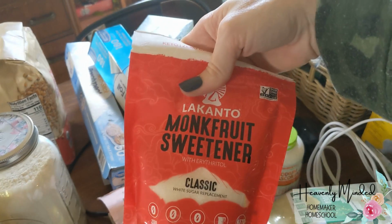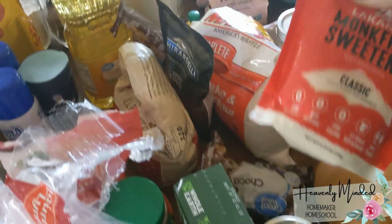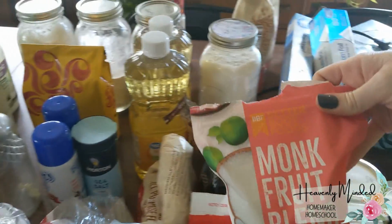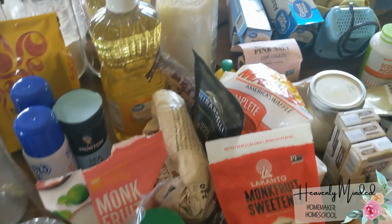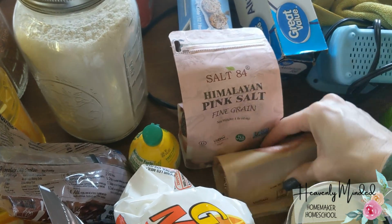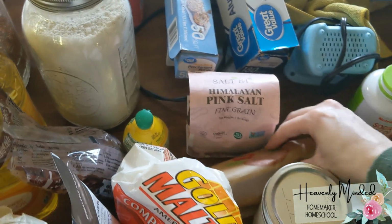I've been trying to switch over to monk fruit sweetener, but now it means that I've bought various different kinds, and I have various different monk fruit mixes floating around. So I need to get a mason jar or something and combine them, so I'm not doing this. Same thing, look: we use Himalayan pink salt. I have multiple times bought bags to fill up my grinder, and then I forget or I can't find them, and now I have all of these bags of that.